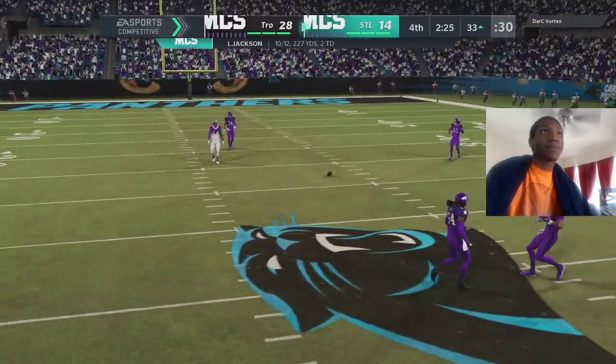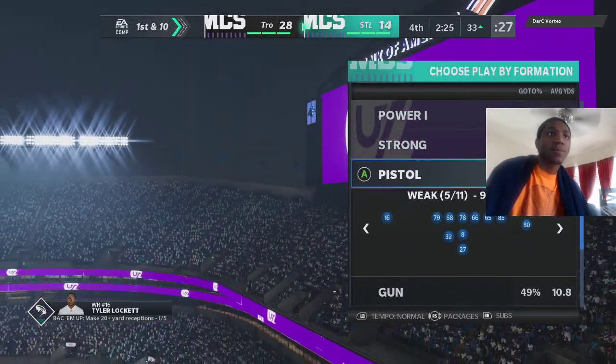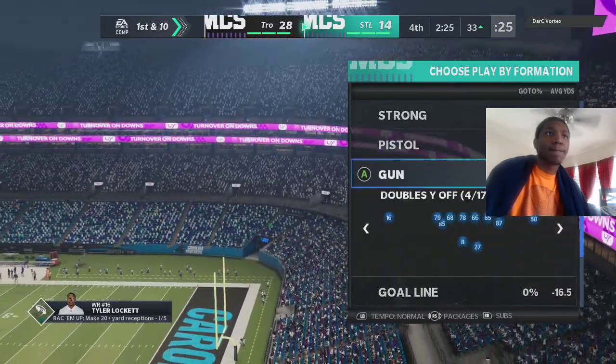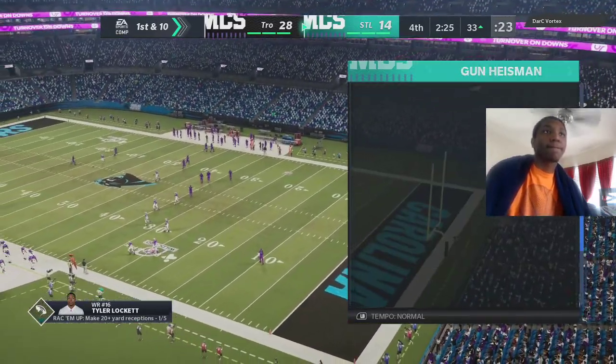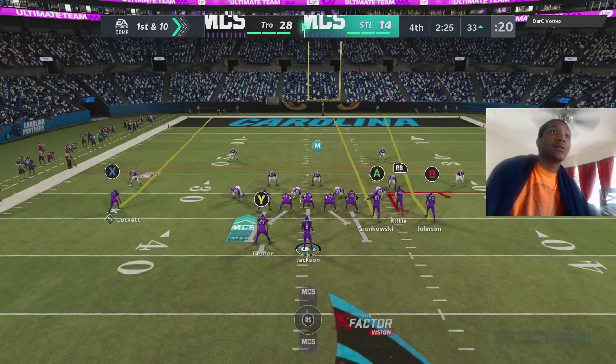Now they go for it on 4th, but this one is going to wind up incomplete. The 4th down pass play doesn't work out. And the ball will go over on downs on the short side of the field. So they'll come up 1st and 10 now from the 33.